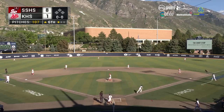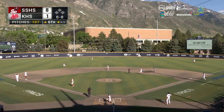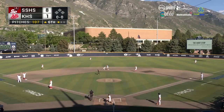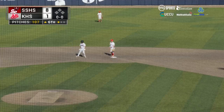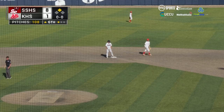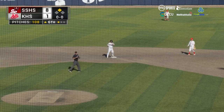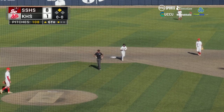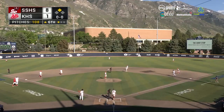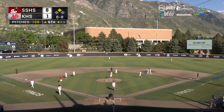Line drive into left field, down for a base hit. That one's going to go all the way to the wall. Okerlund rounds first on his way to second, and he will hold there with a one-out double for South Sevier. Well, I don't want to be repetitive, but I'm going to be repetitive, and the beat goes on. That's why I say, you could think about walking or pitching around Biggs, but then you got Okerlund and Hesse, who are just as hot as anybody.